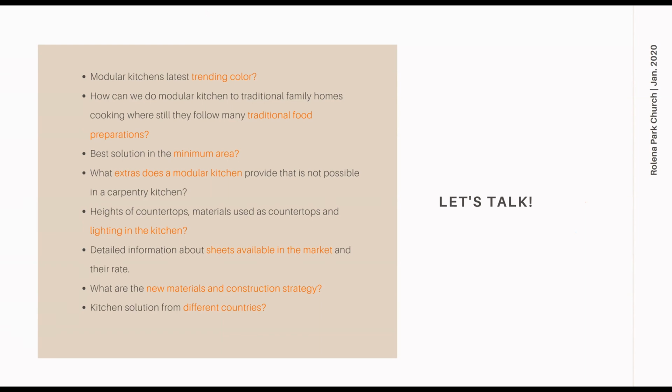Anita wanted to know about trolleys, best suited trolleys in the kitchen. Which are best suited trolleys in the kitchen? I think Anita, if you can unmute and explain a bit more of your question, we'd be able to answer better.